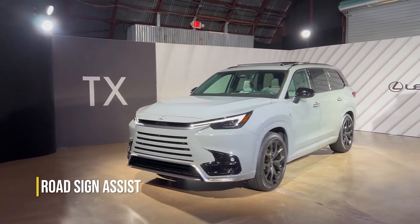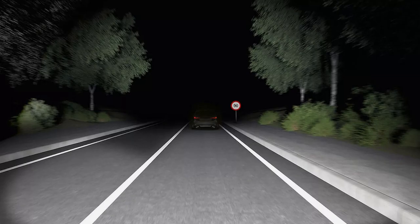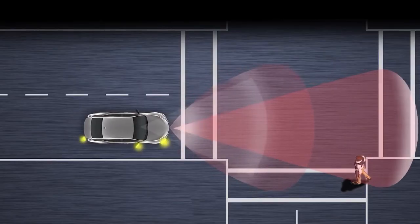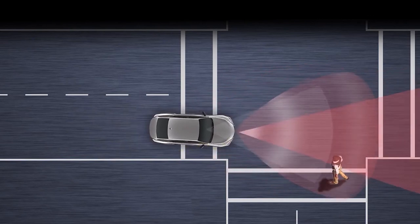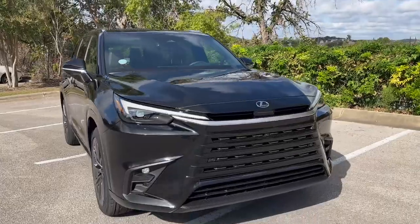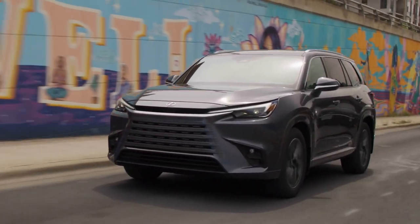Road sign assist ensures you're always in the know, detecting and displaying road signs directly on the dashboard. Proactive driving assist. This innovative feature gives the driver early alerts about pedestrians, helping in anticipating potential hazards. Beyond these, the TX offers automatic parking and traffic jam assist, simplifying challenging driving situations and making parking a breeze.